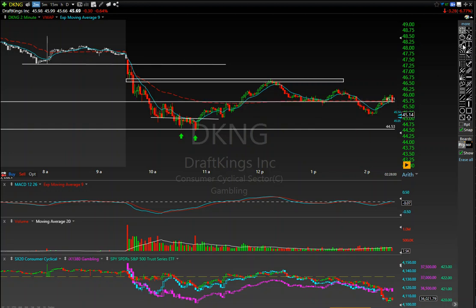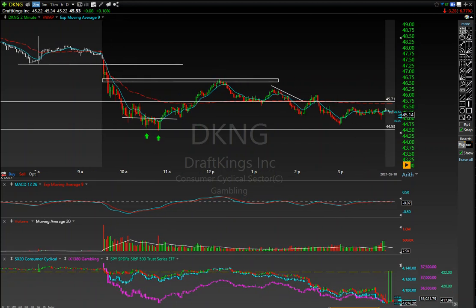It rallies, and this is the interesting part again, is that this peak, lower than this one, rolls over, and now we're creating a short-term descending triangle right through here, a high probability pattern. So what did I do? I got short again, and that was my third trade on this one.